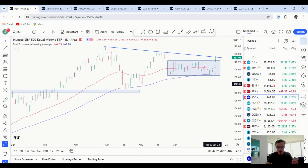And I think what this shows us is that for the first time in months, we're starting to see signs of broad participation in this rally. And that's really been the missing link. The missing link has been, it's been a handful of big cap tech stocks doing all the heavy lifting. Most of the stocks, the broader market, has just not been playing along. That could be changing now.